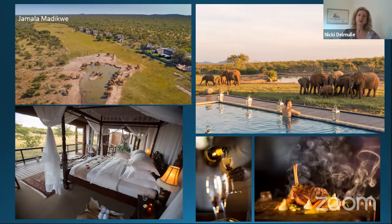Going back to the Madikwe Reserve, one of its unique factors is that it's situated on the western border against Botswana. It's part of the Greater Kalahari area, a more desert landscape. So here you will see a huge diversity of game, ranging from desert-adapted game like the springbok and the black-maned lion, to the same savanna game that you would see in the Kruger National Park. So you're getting huge diversity of game.